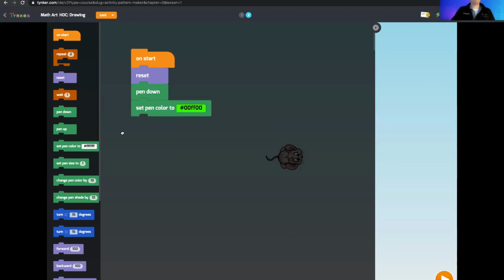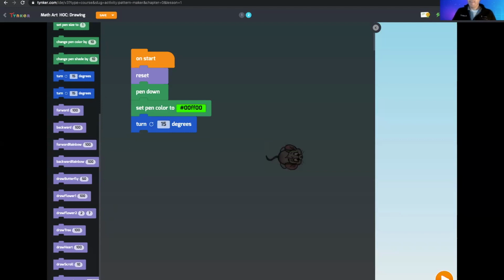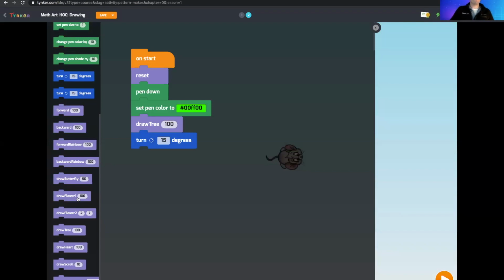Pen is down. Let's move and turn, right? So we're going to do a couple of things there. And we can also do a couple of interesting things here. We can actually tell it to draw. You can see some of these blocks. Draw a butterfly, draw a rainbow, draw a tree. Should I pick one of those? Which one? Tree. All right, so we're going to draw a tree. Right now I'm just going to do the basics, so that it is real easy for everyone, for the most part, to see where he decides to go here. And then we're going to draw a tree, 100, and let us just do a very quick play just to see what happens with our mouse. All right.